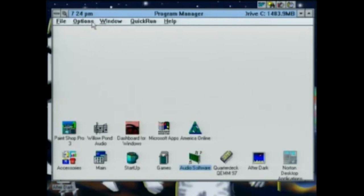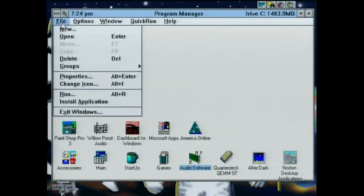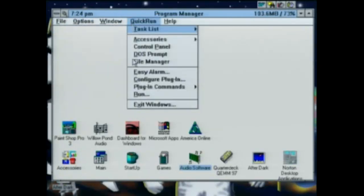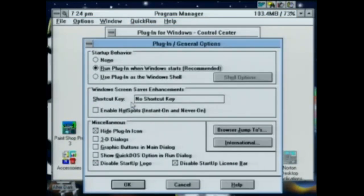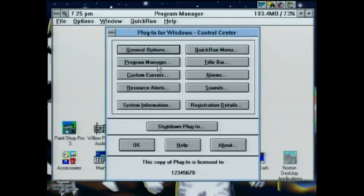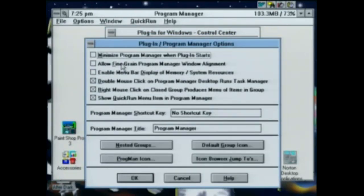And, let's see, what else? Can go to Configure Plugin, go to General Options. You can have 3D dialogues like you have in Windows 95, although I have it disabled because it looks kind of weird on Windows 3.1. A couple of other things, I'm really not sure what they do. So, yeah, let's go to the Program Manager settings.